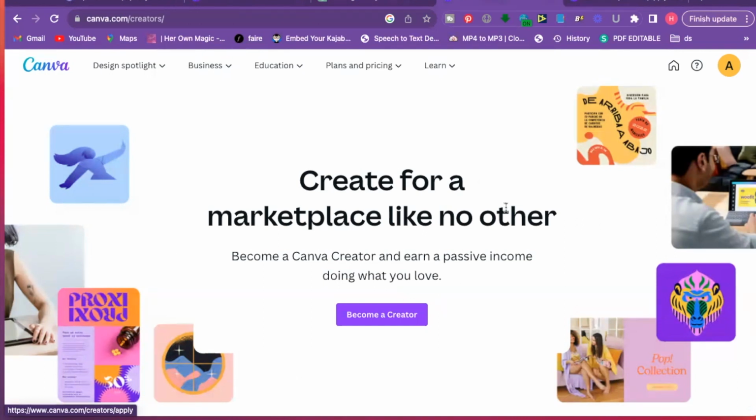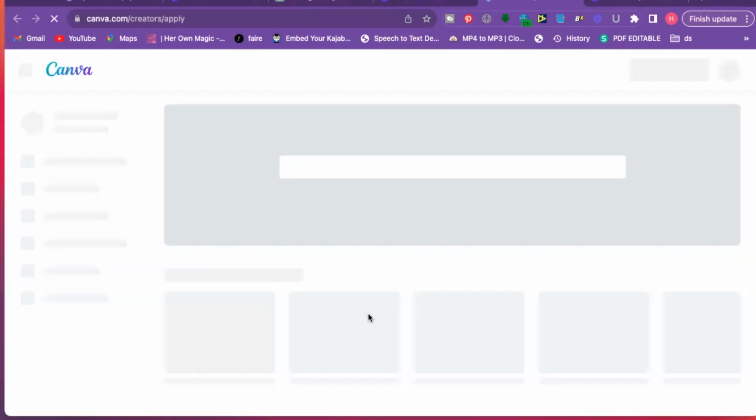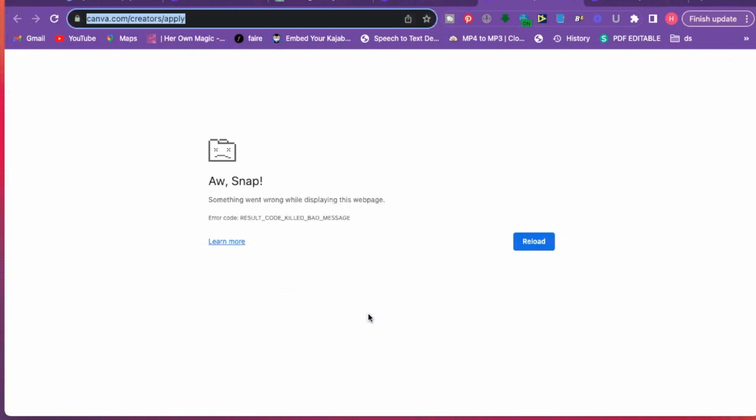Okay, here's what it is. Create for a marketplace like no other. Become a Canva creator and earn passive income doing what you love. Have you heard of this? Let me know in the comments. So you're going to go here. You're going to click become a creator. And basically what this is, if you've been inside of Canva and you see all of the different elements, the graphics, the tip.